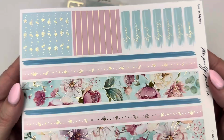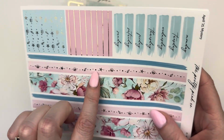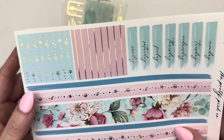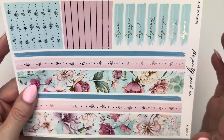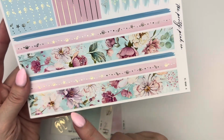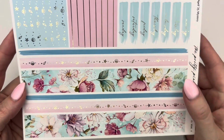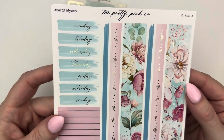And then here is our bottom washi. So we've got a fun seashell pattern. This kind of matches some of her seashell deco she has in her shop. So if you want deco to match this, you can pick that up. I think it's still in there. I'll have to double check. But I think that's in her shop. I know I have some from past years in my collection. You got that gorgeous aqua color with the bright pink florals. Perfect combination. It's just so beachy and coastal feeling.